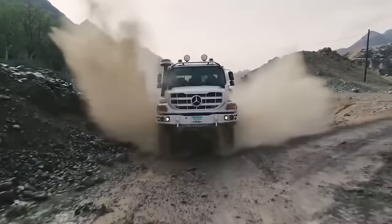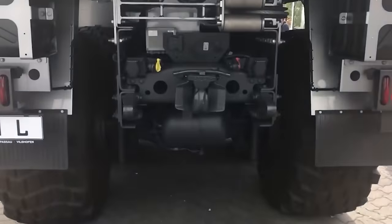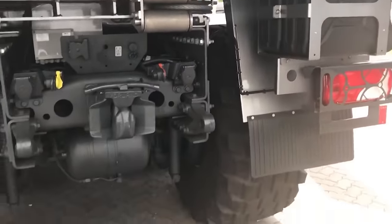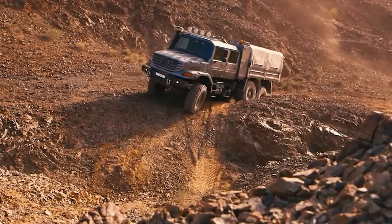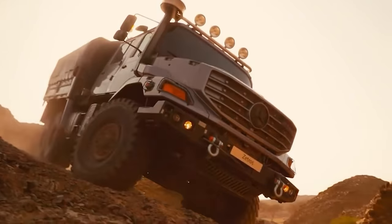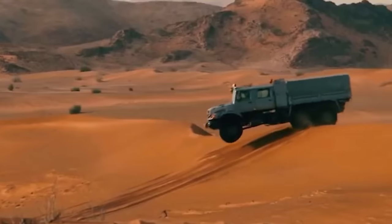Envision yourself effortlessly crossing Siberian valleys or scaling Alaskan glaciers. Its powerful engines, ranging from 360 to 510 horsepower, ensure no incline is too steep, no snowdrift too deep. For those who demand even more versatility, some models offer amphibious capabilities.